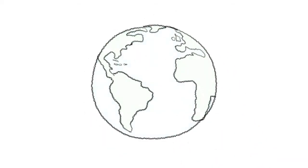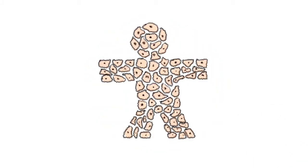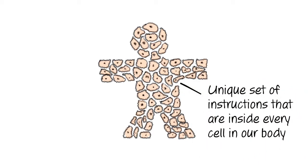With all the billions of people in the world, it's amazing to think that we're all different. When we're born, each of us grows according to a unique set of instructions that are inside every cell in our body.